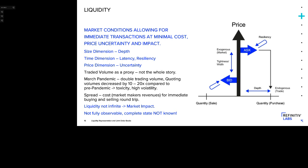So the fact that liquidity is not infinite leads to these effects like market impact, moving the market. And I just want to point out that liquidity based on these loose conditions is really not a completely known or observable. We don't know the exact state. So these are the constraints we're working under.